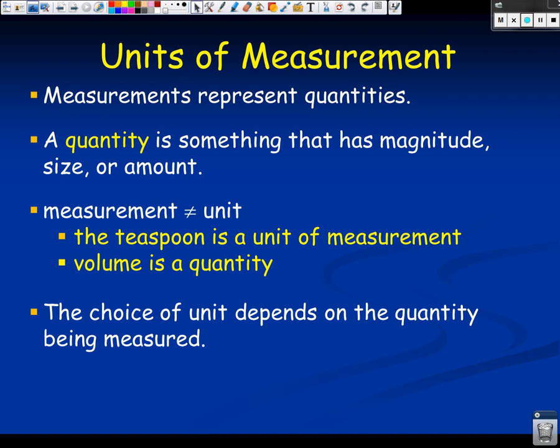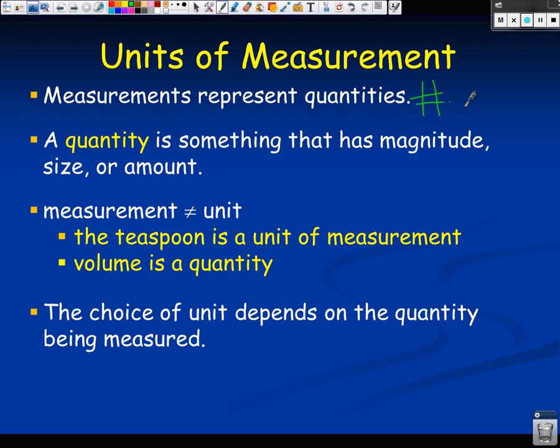So measurements represent quantities. Now, what are quantities? Numbers. Okay? So if you go measure a volume, what must you come back with?